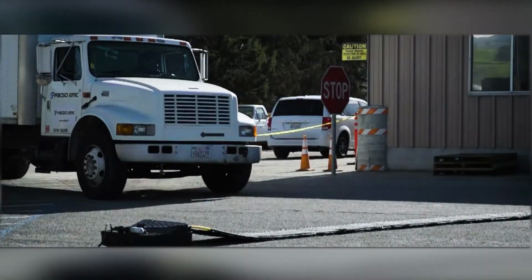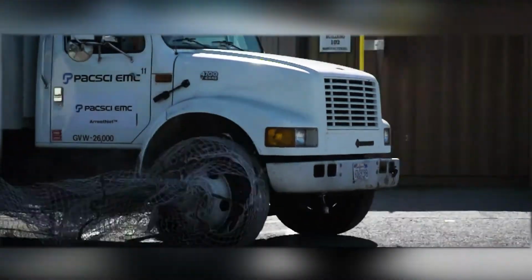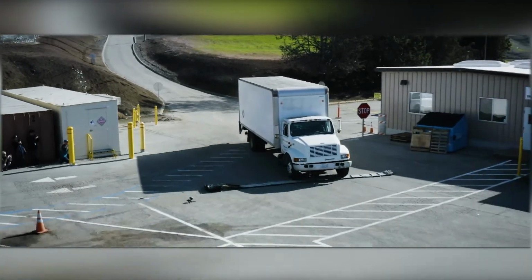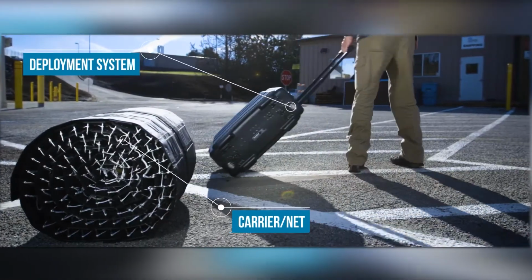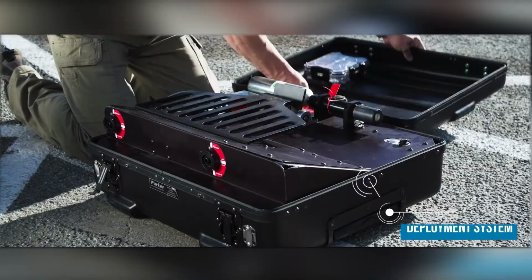Number 2. Arrest Net. The arrest net is another simple yet effective method of getting a speeding car to stop without causing a lot of damage. It can be deployed by hand or via a foot-activated button, which is effective given that chases can be unpredictable. When a vehicle of any size goes over it, the front 2 wheels will be wrapped up in a net, while the back 2 tires will be hit with spikes that'll deflate the tires.